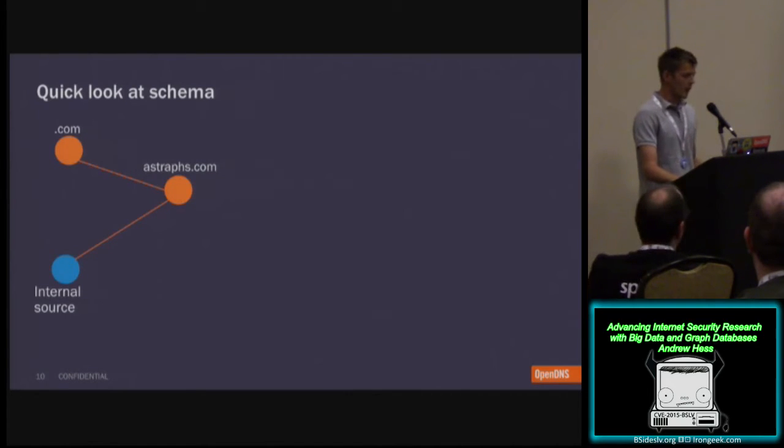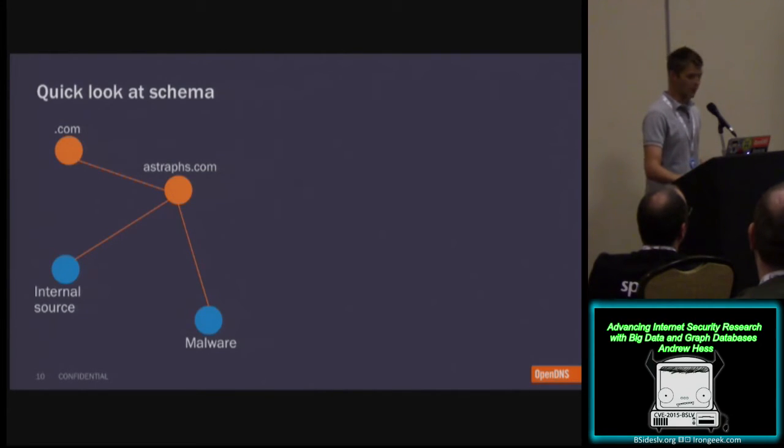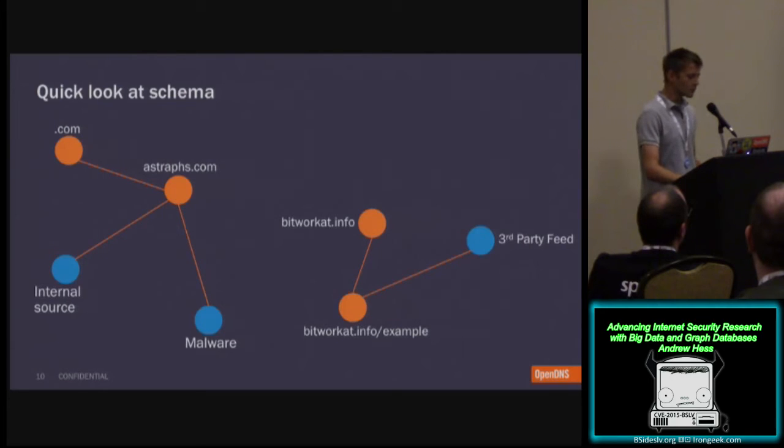There will be a node for the TLD for it. So you could look up .com, and it would be a huge mega node. But this internal source has already also categorized it as malware. And so that's cool. Let's also look at another third-party feed. And so that third-party feed added a URL.